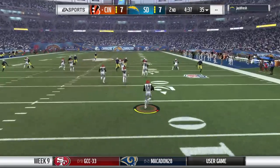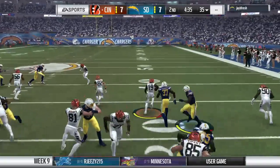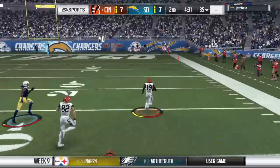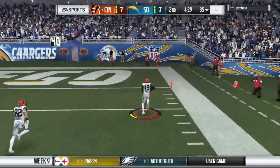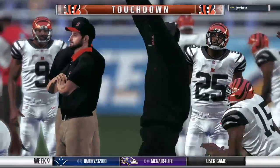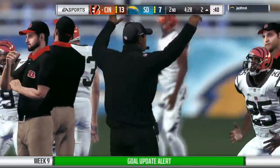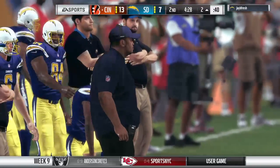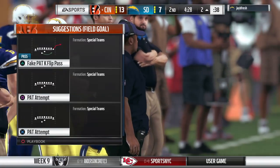This will be fielded at the 6. There he goes, right side. And all the way in for a Cincinnati score. Their dangerous wide receiver, 93 yards. And the Bengals have taken the lead.